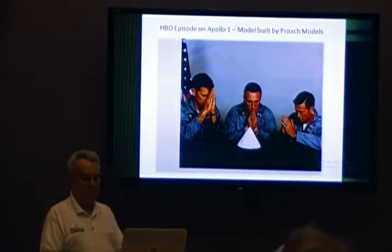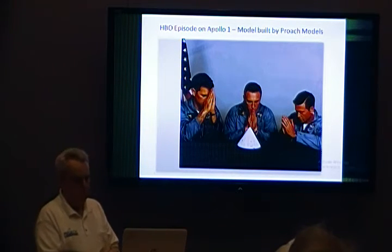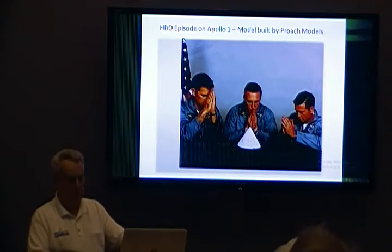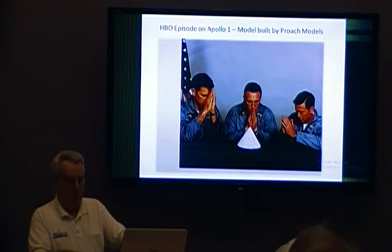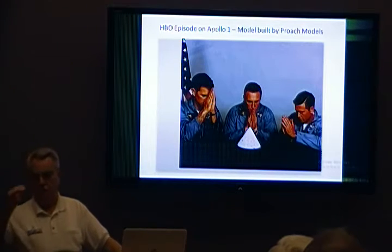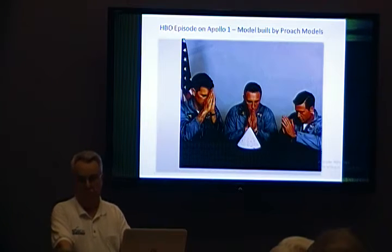Now at the same time, there's a rendition of the Apollo 1 guys. At the same time, we were commissioned by HBO to do a series of models for a series which Tom Hanks produced called From the Earth to the Moon. I don't know if any of you ever saw that. Most of the backdrop models used in that series were built here. Cool. And that was going on at that time as well.